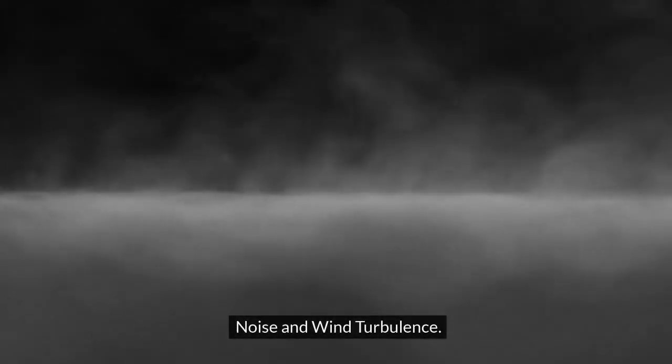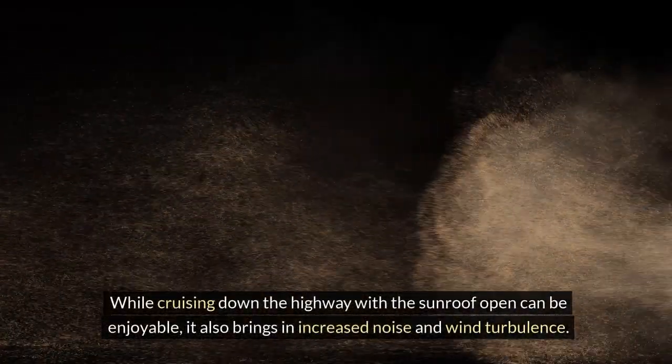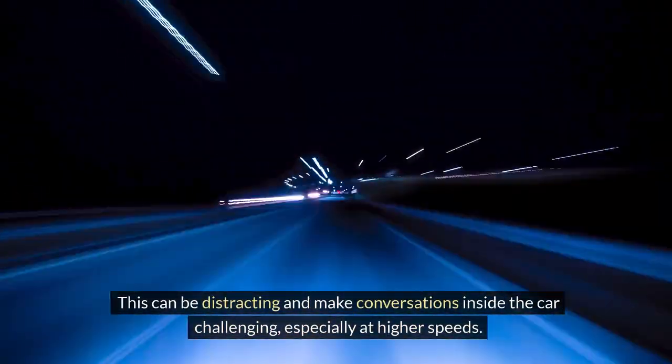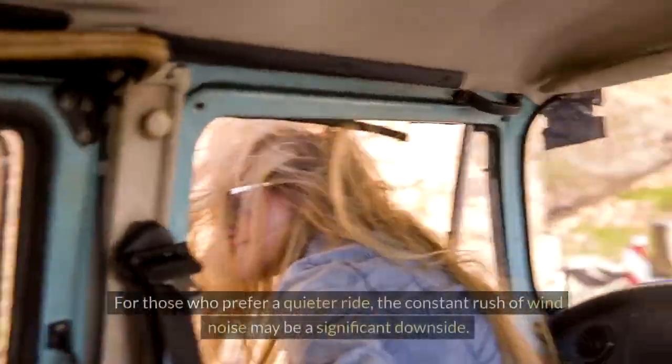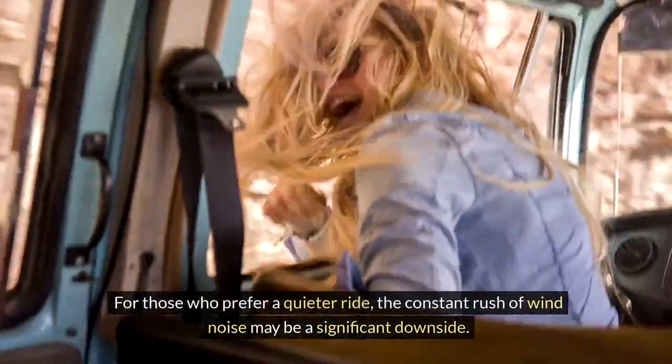Noise and wind turbulence. While cruising down the highway with the sunroof open can be enjoyable, it also brings increased noise and wind turbulence. This can be distracting and make conversations inside the car challenging, especially at higher speeds. For those who prefer a quieter ride, the constant rush of wind noise may be a significant downside.